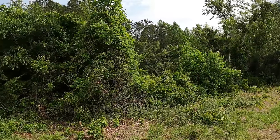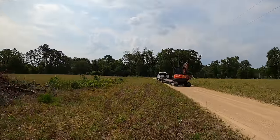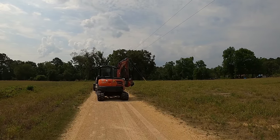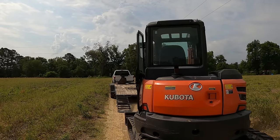But there's a nice little pond in there, and the owner wants to be able to get to it and fish, so we're gonna try to make that happen. So I got the Kubota, and I got Munster, aka Munchie, aka the Pre-Noth. And we're gonna get this party started right now, so let's get at it.